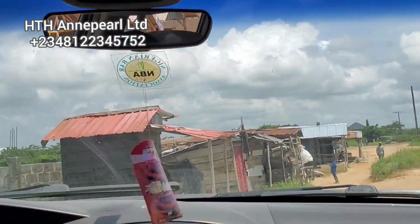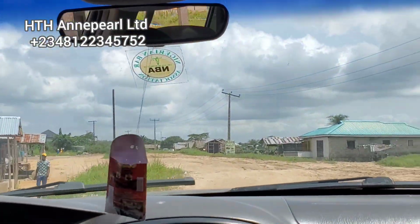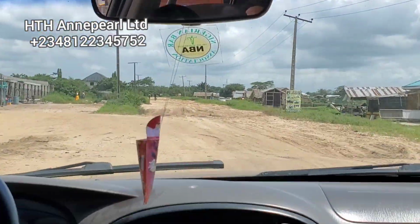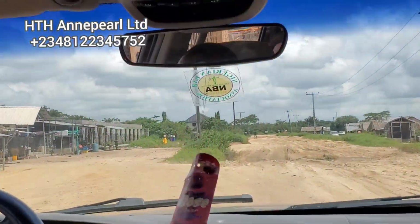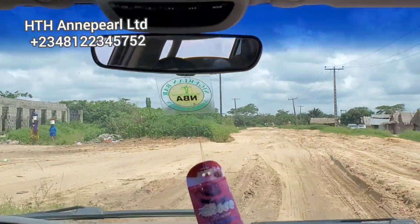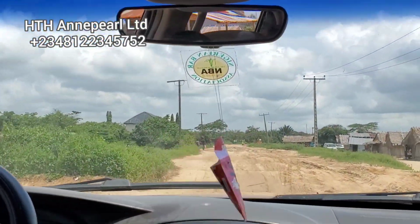Now, there are two ways you can buy a property. You can buy a property visually or you can buy a property physically. Visually means you watch a video that links straight to where the property is, or you send someone down to see where the property is.